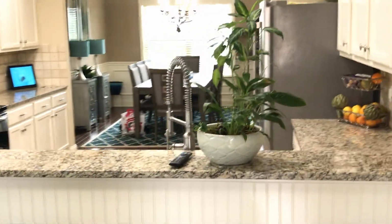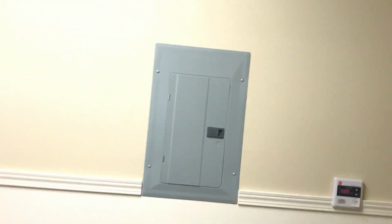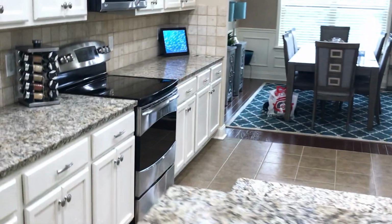All right, when you come back in, nice view, and you also have a bar area. So if you don't want to sit at the table and eat, from the bar area. This is your laundry room, pretty spacious. Come in, boom, take a turn, there go your garage in there. And you have a spot to hang your coats and everything up. Let's go ahead and take a look upstairs.